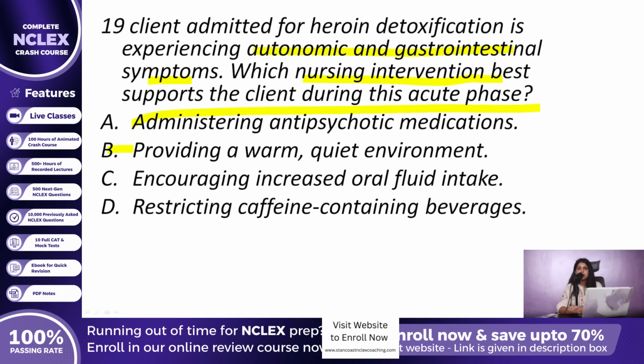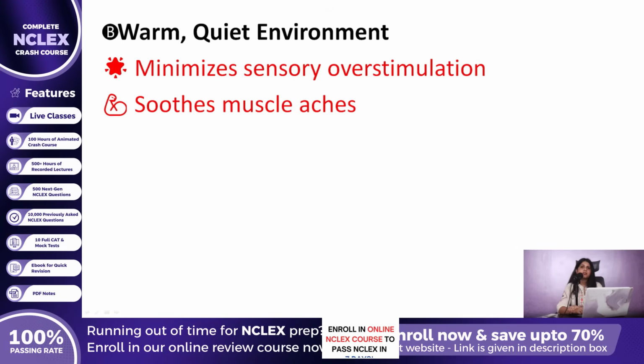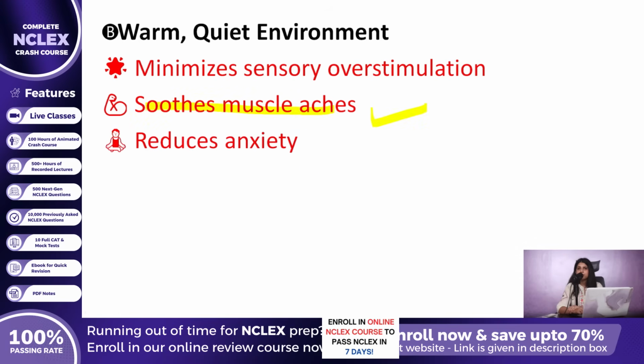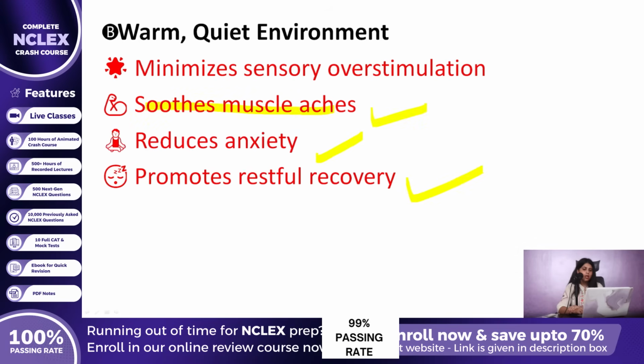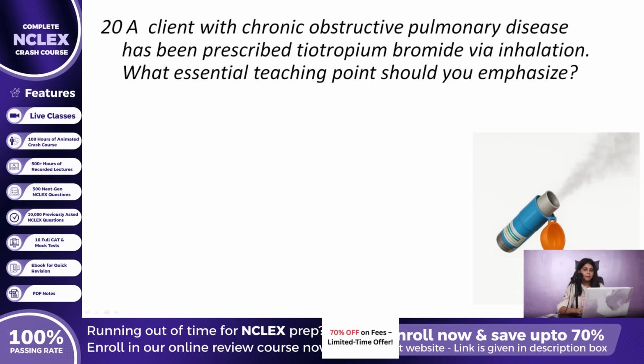Providing a warm, quiet environment because minimizing sensory overstimulation and maintaining comfort helps soothe muscle aches, reduce anxiety, and promote rest during opioid withdrawal. Question 20. Shifting focus to respiratory care. A client with chronic obstructive pulmonary disease has been prescribed tiotropium bromide via inhalation. What essential teaching point should you emphasize?